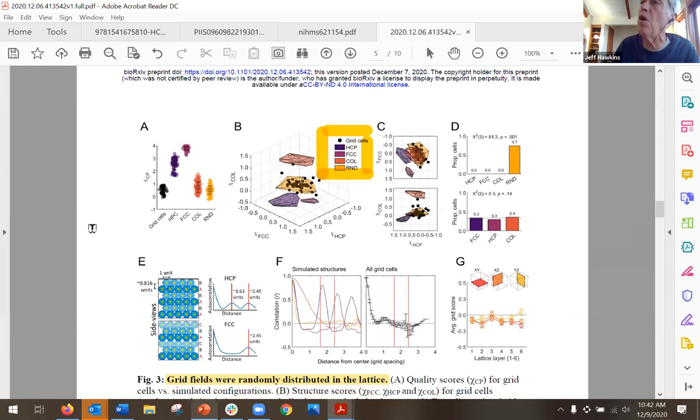I never asked myself, if I were measuring an individual cell, what would it do? Within the plane of a projection, that cell would be just like a grid cell, right? In that plane, whatever that plane is. And would that cell ever fire in other planes, in other modules? I guess not. I mean, Marcus, you tell me.